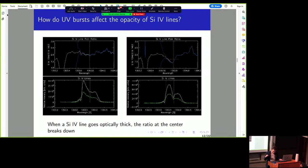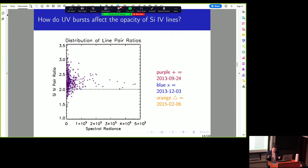And so we repeated this for all three observations, and here I'm going to plot them one by one. The horizontal axis here is spectral radiance or intensity, and the vertical is the ratio itself. The dotted line shows the expected ratio, and it's important to note that the ratio plotted here is not in and of itself indicative of whether or not that line is optically thick, because we're making that determination visually based on the context surrounding that whole divot shape. There could be noise or other things that are moving the whole line profile above or below and altering that ratio. And so the first 2013 observation, this is what that distribution of ratios looked like.